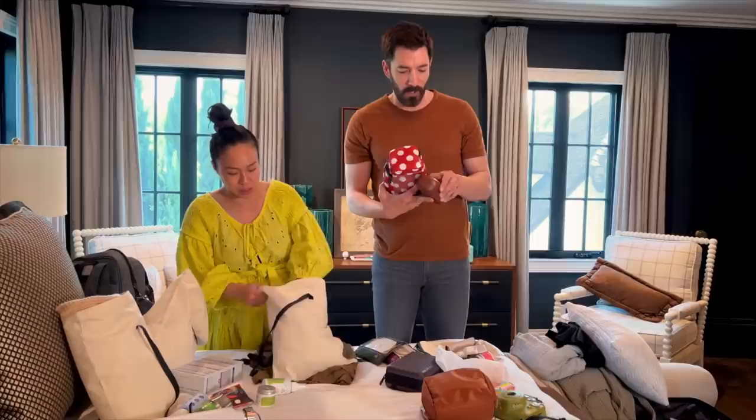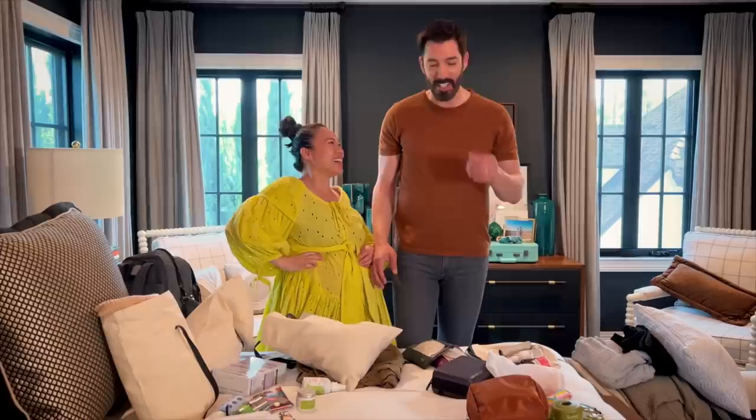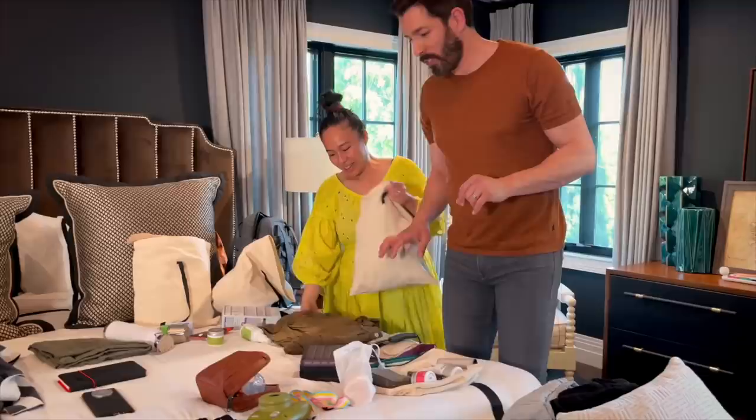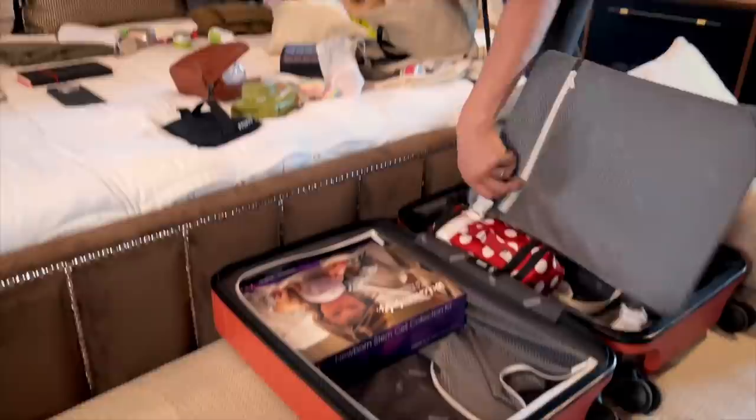Because we're inside, it's important to have our sunglasses. Stop. Necessities. We're only packing the necessities. I'm going to pack a little differently than Linda. We'll take all our bags, but this is what I'm going to do. I'm going to take the diaper bag, the baby swaddle, cord blood registry, and I'm set.